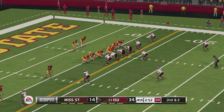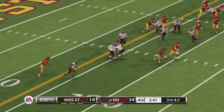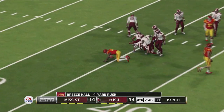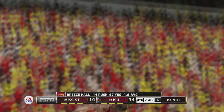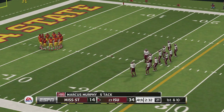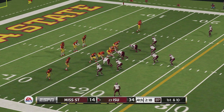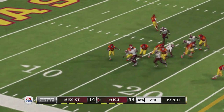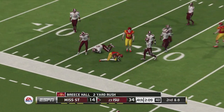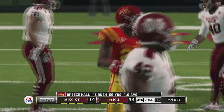Ready. Gets the call. Decent run here, right side. Again with a carry, and he makes it out to about the 17-yard line. A two-yard run by the halfback. That makes it second and eight.